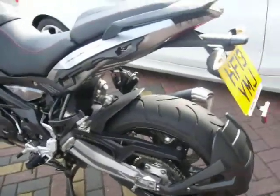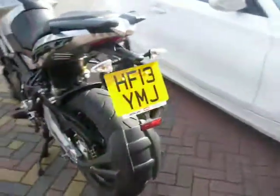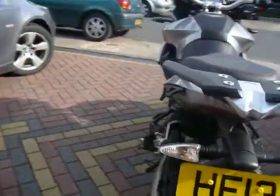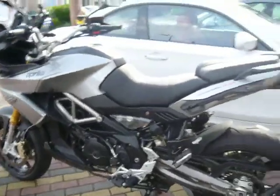Kawasaki were doing the basic model for £9 grand brand new, and I bought this one for 9,895 from Crescent. Went down there and picked it up. I didn't ride it. I just watched hours and hours of programs on YouTube, and I had three in my mind, if I'm honest with you. I had the Aprilia Caponord, the Ducati Multistrada, and the Triumph Tiger 1215 Explorer.